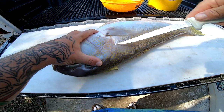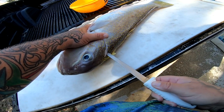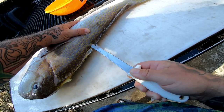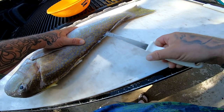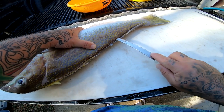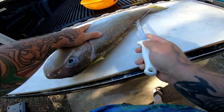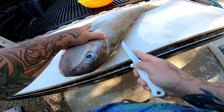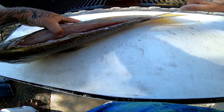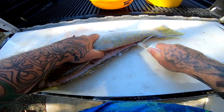Alrighty. So I'm going to go ahead and make my first cut right here. Ooh, it goes in pretty easy. I'm going to come up this head a little bit. I'm going to follow that backbone. And right about here where this fin is, I'm going to see if I can't push my knife through. Well, maybe not. Okay, I'm going to keep going down the tail here. Go down this backbone as close as I can. I'm going to come through right about here now. I'm going to ride it all the way out.